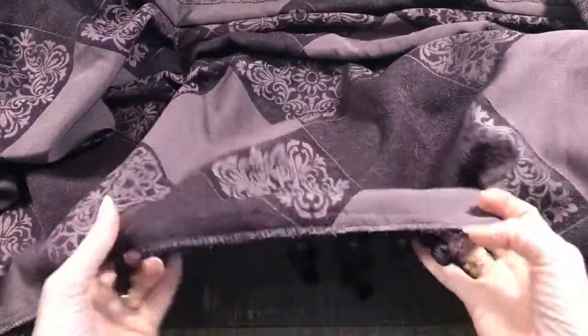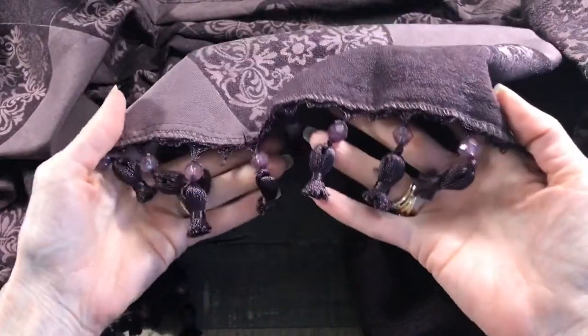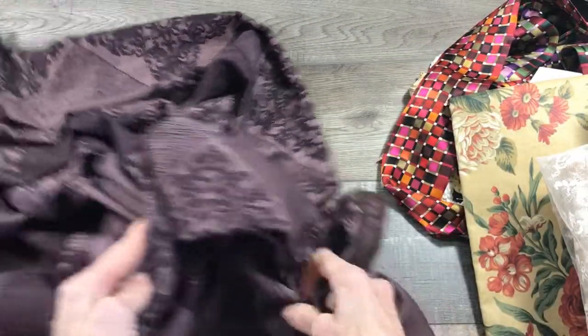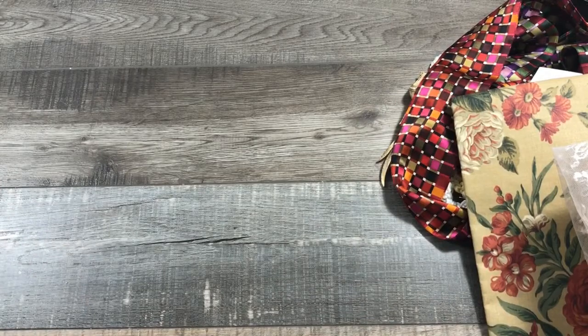This is a valance for the top, you know, a window topper. And I am going to use this in my next Bohemian Junk Journal. Look at all that beading. Absolutely beautiful. So, you know, curtains, pillows, placemats, everything. Okay, now, almost done, you guys.